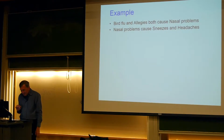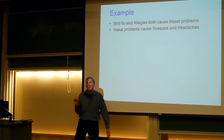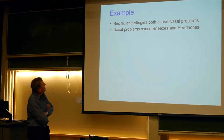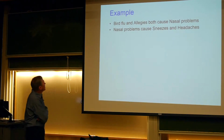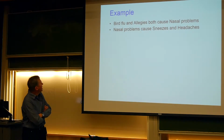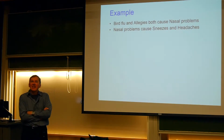Okay. So let's take an example, a winter example. Suppose I tell you that I want to build a Bayes net for medical diagnosis, and I know that bird flu and allergies both cause nasal problems, and that nasal problems cause sneezes and headaches. Then how would you build a Bayes net out of this?